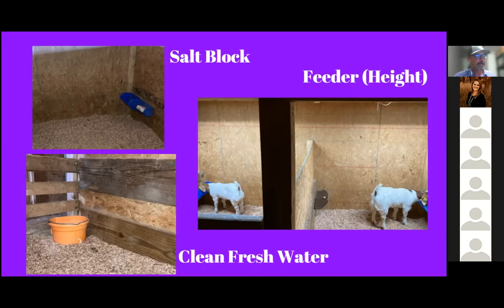So the purpose of the salt block is we encourage them to eat, to drink more water by licking the salt block. A good habit to get into is we change waters out every time we feed a goat. We change and put fresh water in that pen for them. And we also separate goats when we feed because we want to make sure each goat gets specifically what we want them to have. So you can see in the big picture, there's two separate goats, two separate pens, eating exactly what we wanted them to have.